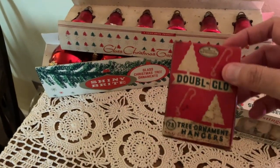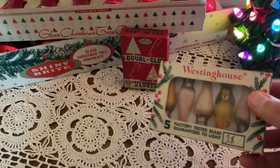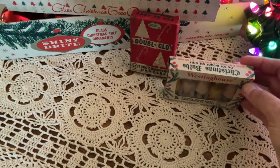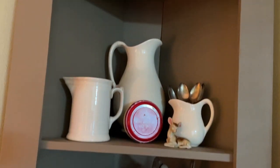And then these I showed you on an estate sale haul. These I bought at a yard sale. One of the old light bulbs for the tree. Now I can say proudly, this is before my time. We did not have these when I was growing up. And then my little elf. And then these over here, my tri-corner shelf.